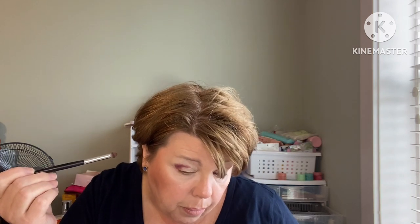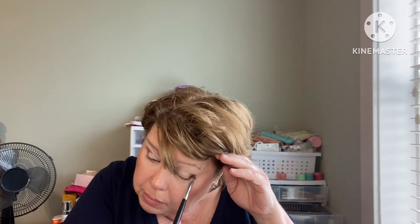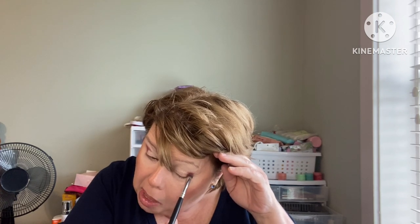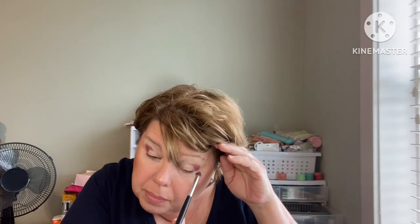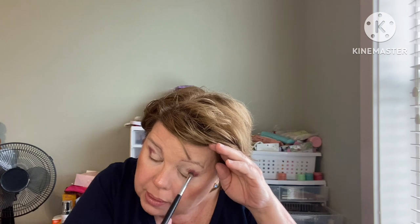It's so pretty. That is such a pretty color. No fallout. It's not patchy. Very pretty. I like that. My eye itches, y'all. All right. So let's go do the other eye. So I decided, why not? I want to try this through the summer and see how it goes. So that's what I'm doing. Put this on and bring it in some. That's so pretty.